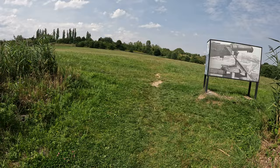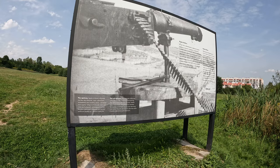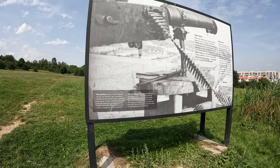This is the roll call area. Twice a day, morning and evening, prisoners were brought in, made to stand, and make sure the numbers and names all came back from work. This is also an area where there were public executions of prisoners.